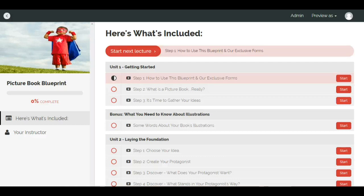So as you can see, Picture Book Blueprint is very clear. It's very straightforward. It's a very linear, logical path from idea through finished, revised manuscript. This gives you the information you need, and there is no way you can get lost in Picture Book Blueprint.